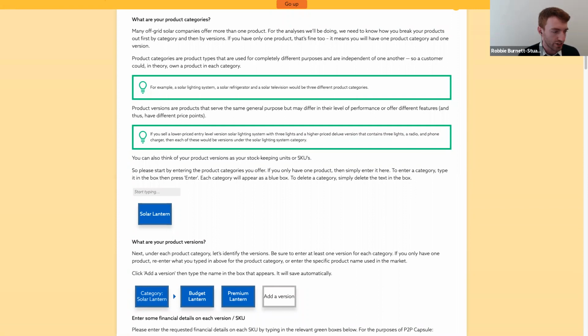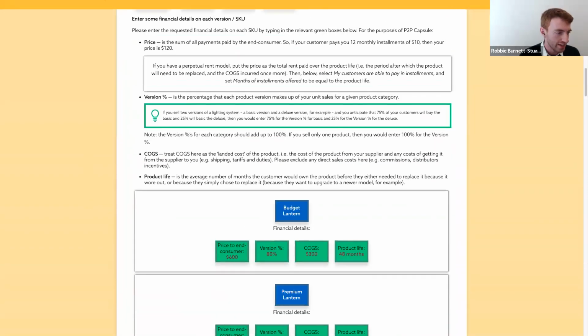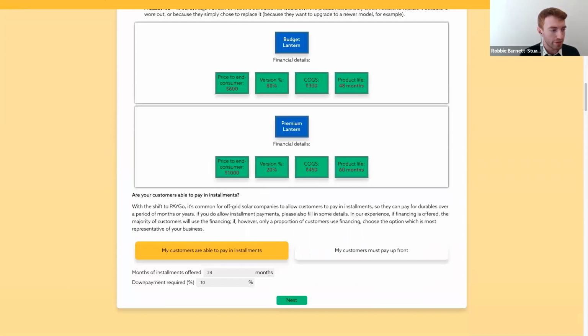Then, for each product version, fill in the financial details. Please read the definitions carefully, as they may differ from what you're used to. Then also fill in some information about installment payments.